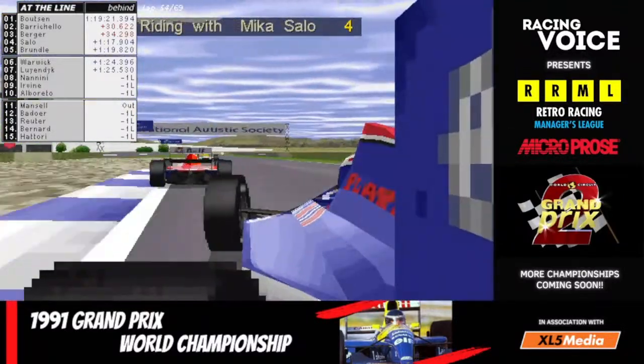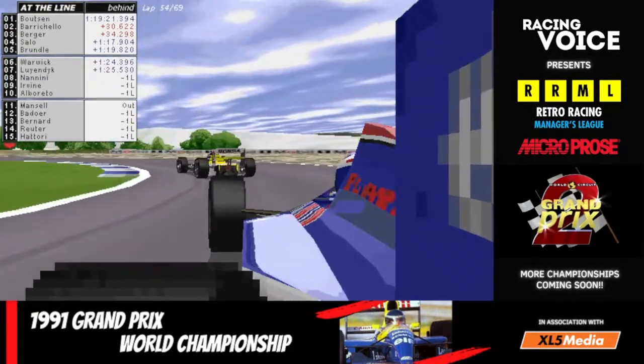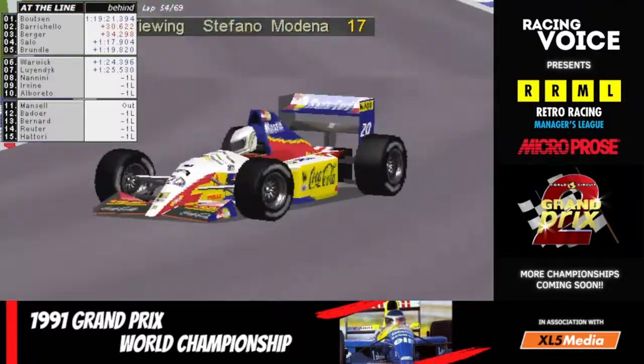I think with the third place finish, Berger might just take the lead of the championship by a point or two, as Mika Salo gets past the Eurobrun. What a debut this is for the Finn. 4th position in the Ligier.